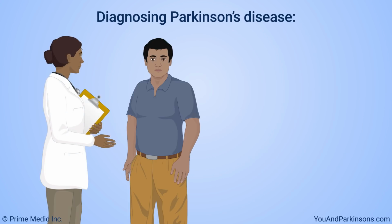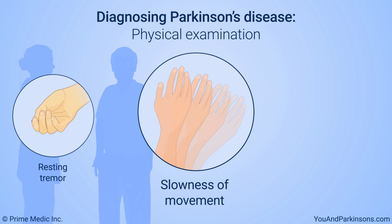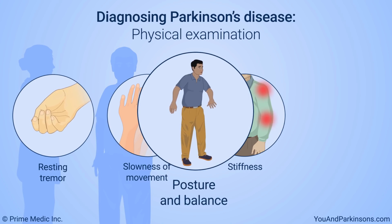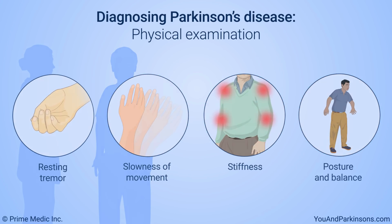Your doctor will also examine you carefully. This should include observing for resting tremor and slowness of movement that affects one side of the body more than the other, as well as checking for stiffness in your limbs. Additionally, he or she will look for any postural or balance issues. The presence of 2 or 3 of these symptoms is suggestive of Parkinson's.